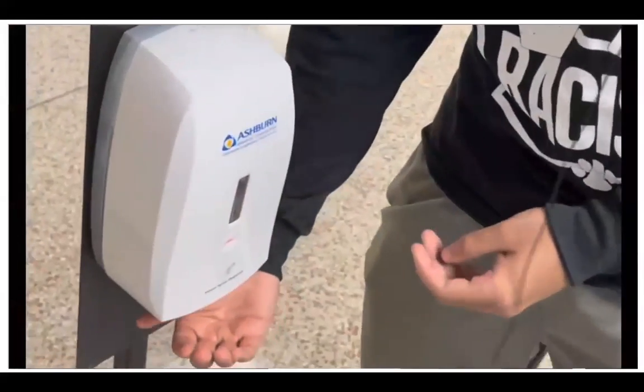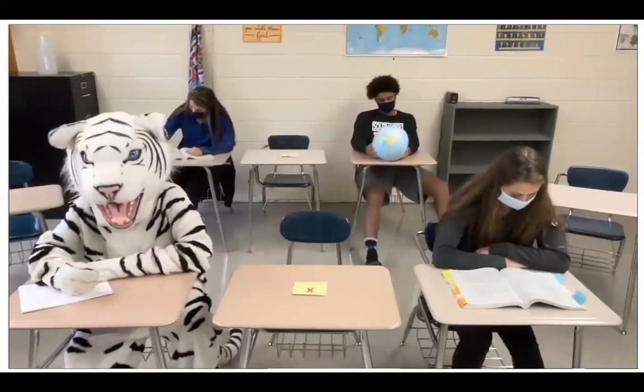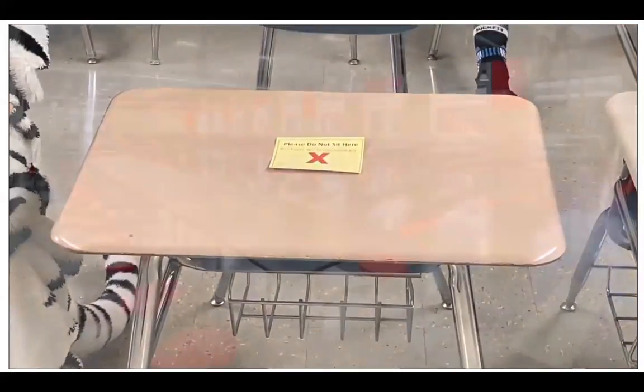Everyone should wash their hands frequently and use the hand sanitizer stations at the entrances of all buildings or hand sanitizer provided in each classroom. In each classroom, students will sit 6 feet apart for social distancing. The desks that are not able to be used will be marked by "Please do not sit here" signs.